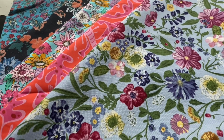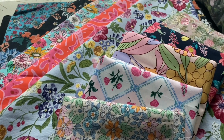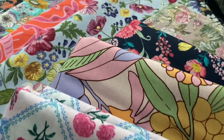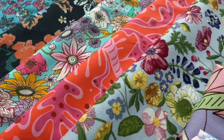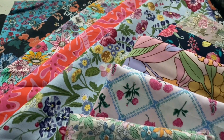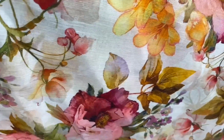So I hope you enjoyed my store visit, both part 1 and part 2. These are the fabrics from part 1. And yes, I have lots of jackets or dresses or goodness knows what to make now, but I have lots of florals, beautiful floral prints to do it with. And the leafy seahorses. Gorgeous prints, all of them.